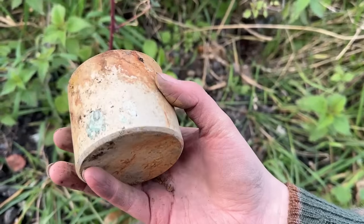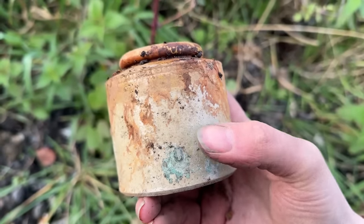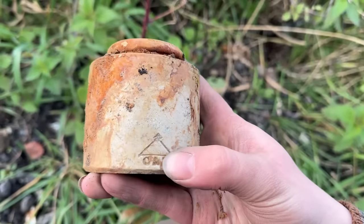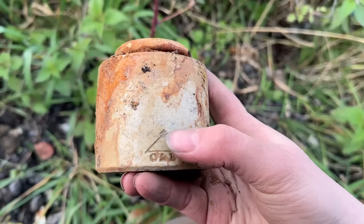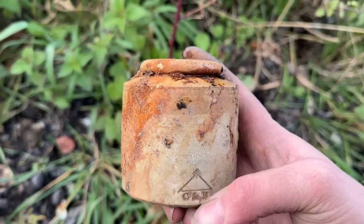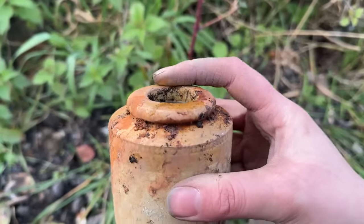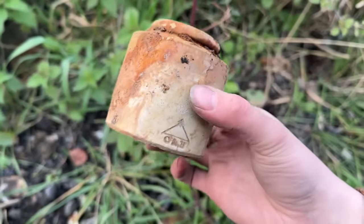Oh, we do not have a bottle. Oh, look. There's some ghost of a label. Yeah, a label was on there. And is that interesting? Mark, like a maker's mark. CAB. Oh, something to look up. I like that very much. And I love how the cork is still in there as well. I wonder what it was. I love it.